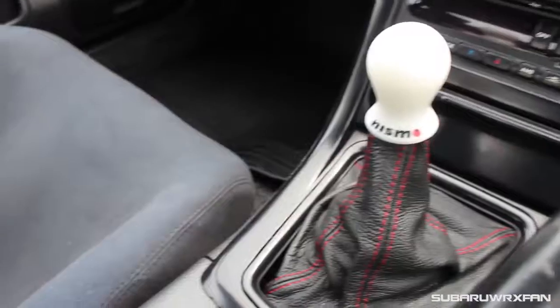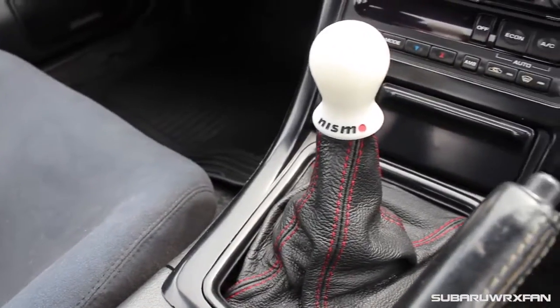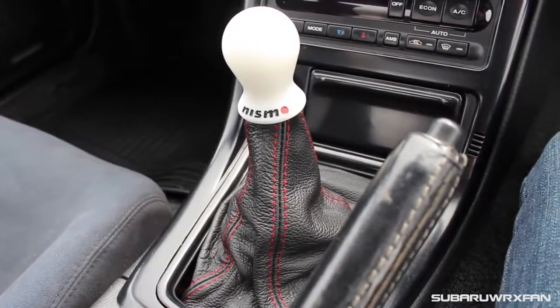It's funny though, because the shifter is the same pattern as it would be with a normal left-hand drive vehicle. So it's kind of this interesting thing to try and figure out. You kind of have to do the thinking completely different.